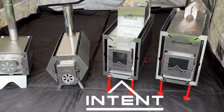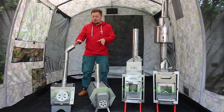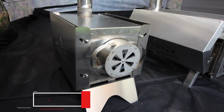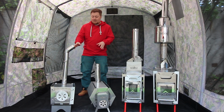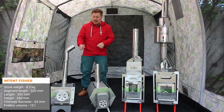First, I want to tell you about the long-term stoves. These are stoves for making your long-term living comfortable. As you can see, here are our Intent Fisher and Intent Long. These are stoves for long-term living, and they will provide you comfortable mountain heat for a long time.